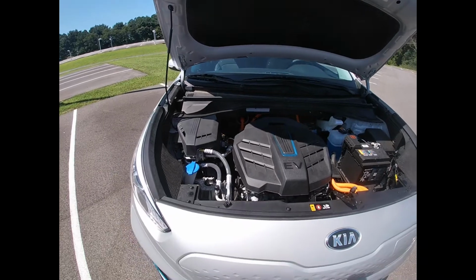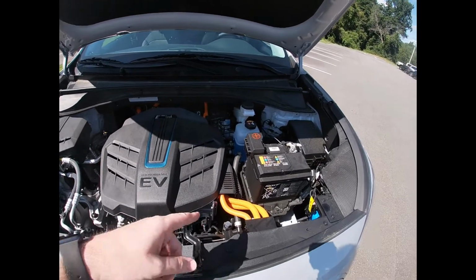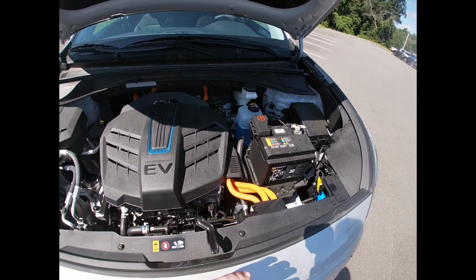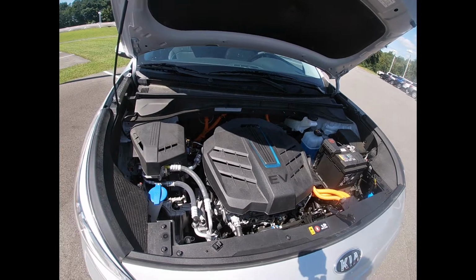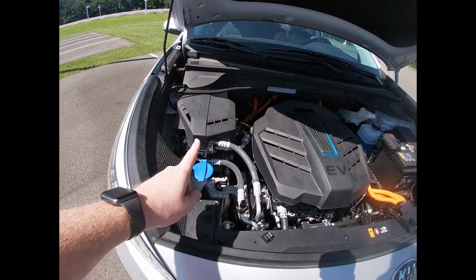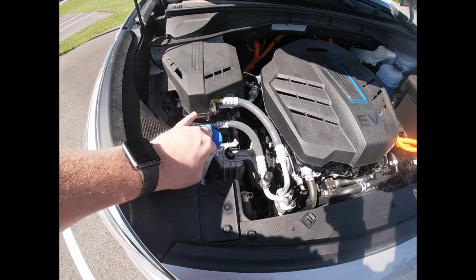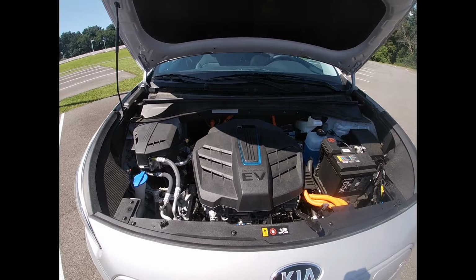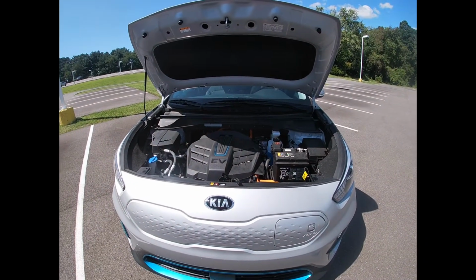But all the stuff in here you don't want to really mess with, like I said, but I wanted to show it to you. You have these orange wires here that are guaranteed do not touch. Those are high voltage wires that will really hurt you there. But you still have a lot of the traditional things. If you want to fill up your windshield wiper fluid, you can do it right here, very easy. And like I said, the rest of this is really meant for a certified mechanic at a Kia dealership.